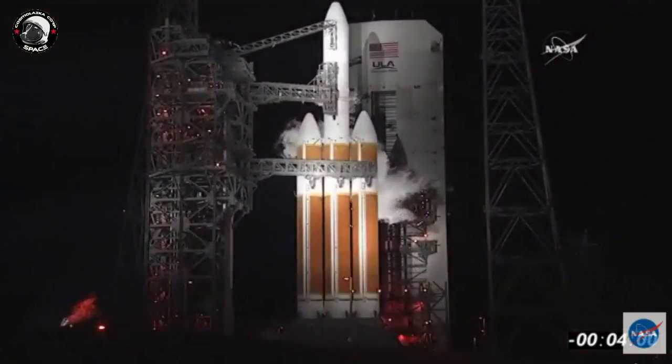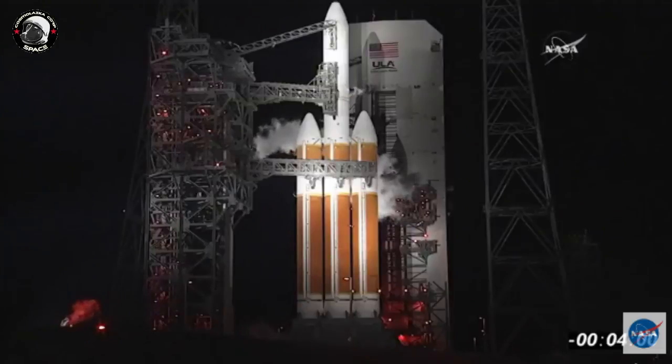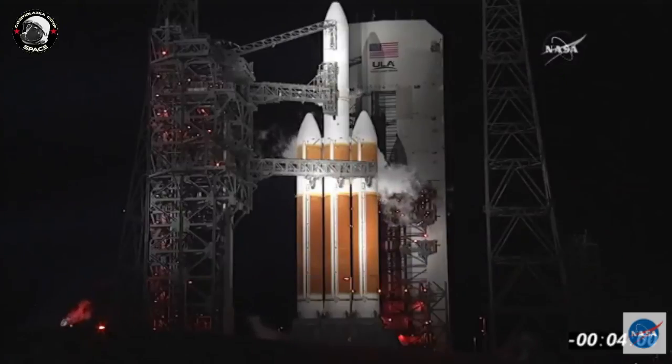And we have about 30 seconds remaining in our hold in the T minus clock. After that, the L minus and the T minus clocks will be synced up. You're looking at a live shot of the Delta IV Heavy rocket poised for liftoff from Space Launch Complex 37 at Cape Canaveral Air Force Station. And we'll pick up the count.